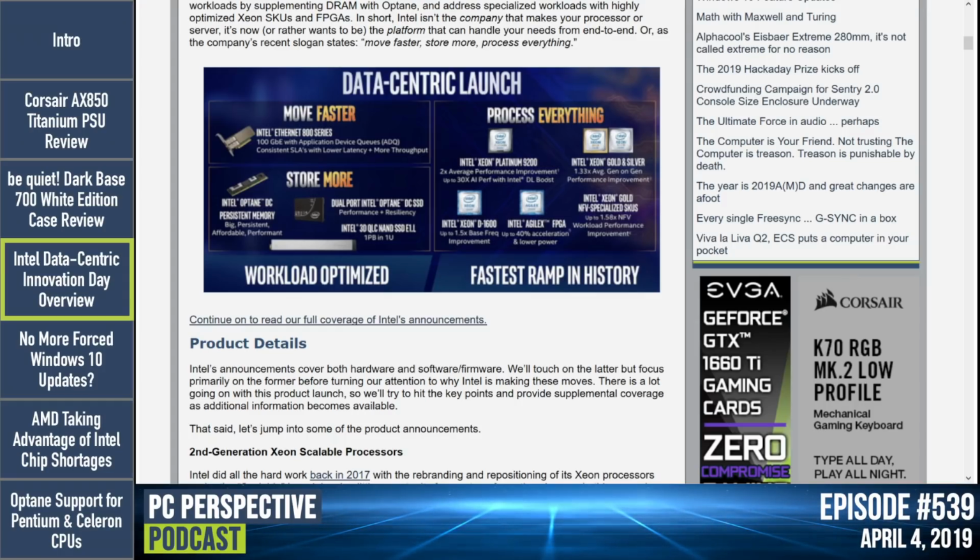But what they announced is a new Ethernet chipset, the Ethernet 800 Series, that can go to 100 gigabits and support some new technologies like application device queues, or ADQ. It's not like QoS, but basically it can tie specific lanes in your network to specific applications, and then beyond that to specific calls within those applications. So you're guaranteeing lanes or queues for data based on very granular criteria, so that your high performance critical stuff is never going to suffer, or can at the very least be predictable and consistent in its delivery over your network.